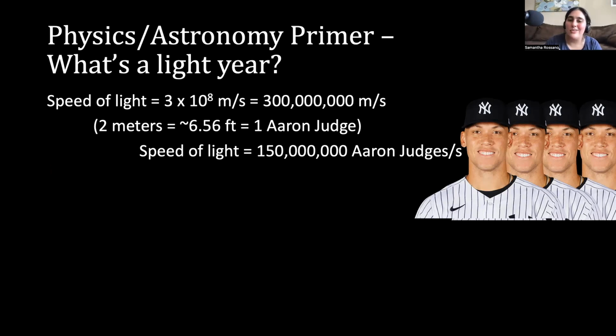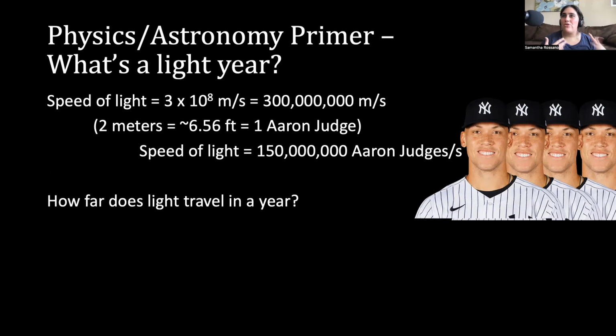Now, we know that light travels 150 million Aaron Judges per second. Or, if you're a little less intelligent, 300 million meters per second. But how far does light travel in a year? So we know that's how far it travels in 1 second, but how much does it travel in a year? To figure that out, we multiply the 300 million meters per second by the number of seconds in a year. And that will tell us how far light travels in a year.